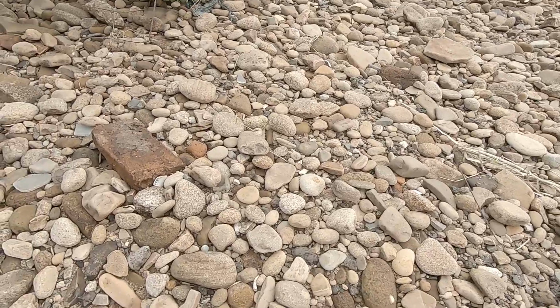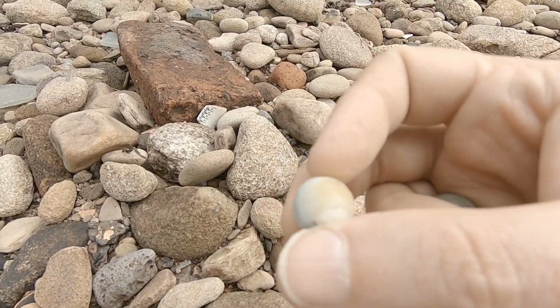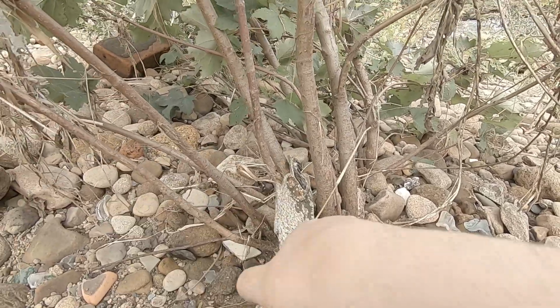Ooh, another marble. This is the part of the beach where I've found marbles before. Top of the beach for bone and wood, middle bit for marbles and glass, bottom for metalwork. Unless it's aluminium, which is light and gets everywhere.